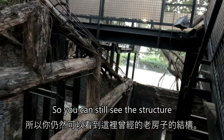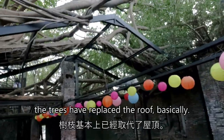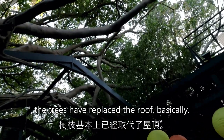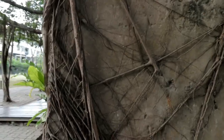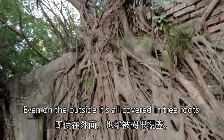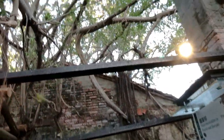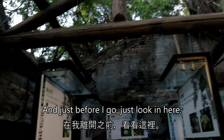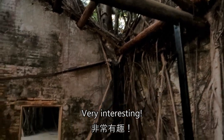You can still see the structure of the old house that used to be here. The roof is gone and the trees have replaced the roof, basically. Even on the outside, it's all covered in tree roots. Just before I go, just look in here. Some information boards. Very interesting.